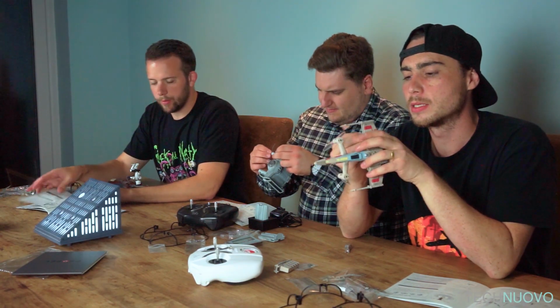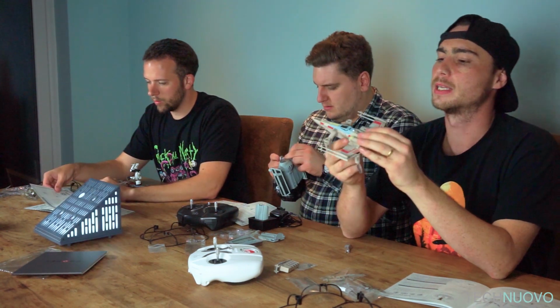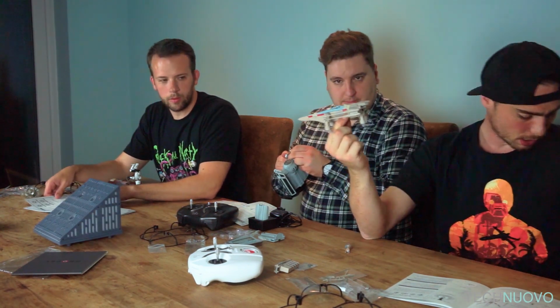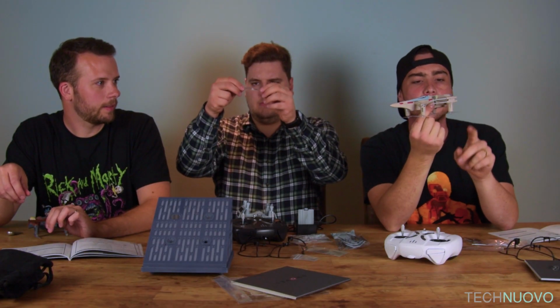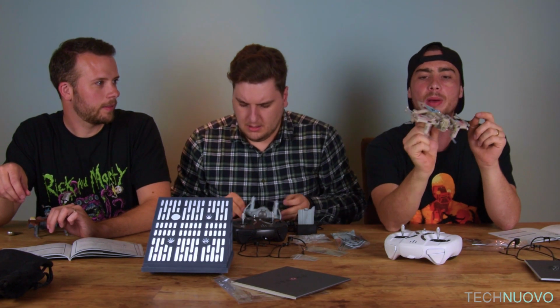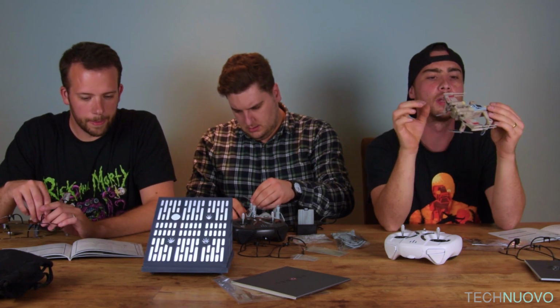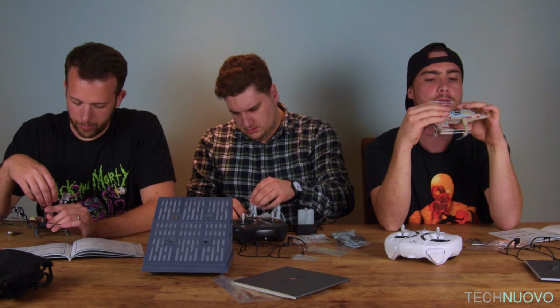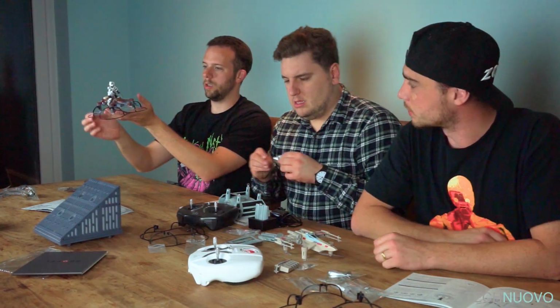The way these propellers are made is so that when it's actually flying, you don't see the propellers. Correct. So it gives you an impression that it is actually flying. Right. Well, that was easy.